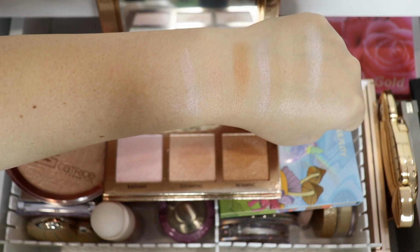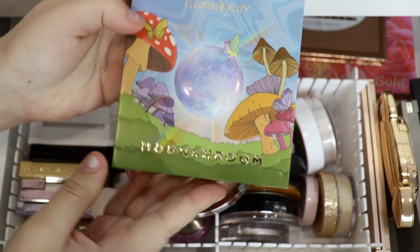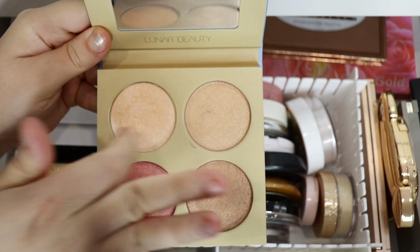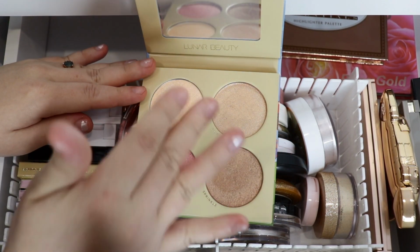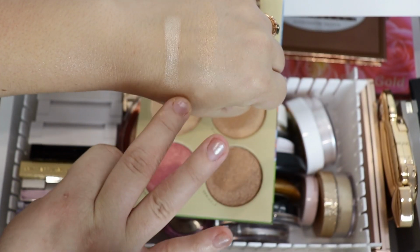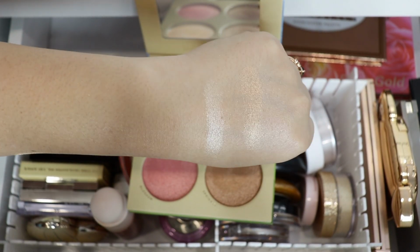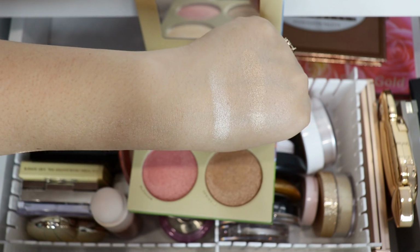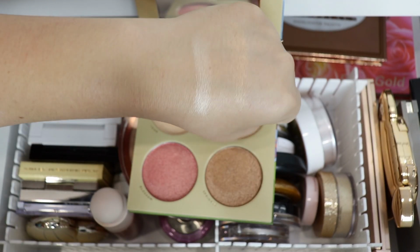Look at those. They're all so blinding, though. So yeah, I'm definitely keeping this palette. Alright, and then these two I know I'm going to be keeping as well. I really like this Lunar Beauty Moon Shroom palette here. Oh my gosh, these highlights, especially these two right here, are super pigmented and super beaming. Let me just let them talk for themselves. I don't even know if my camera is doing them justice, but this shade especially looks so nice on the skin. The shade Sugar, but I usually mix these two together.